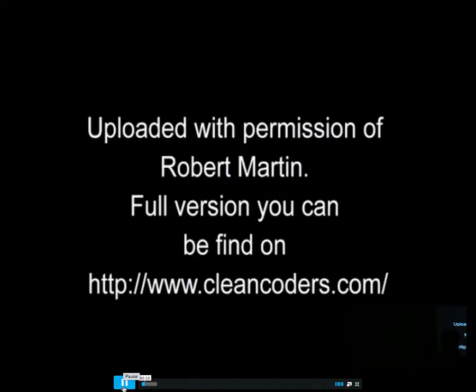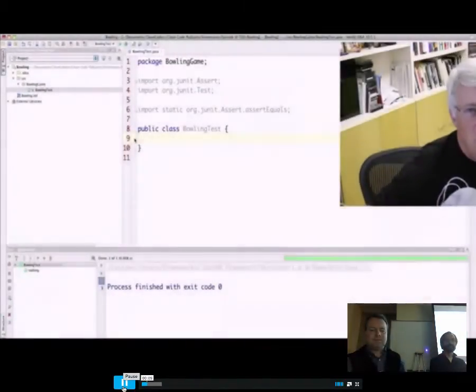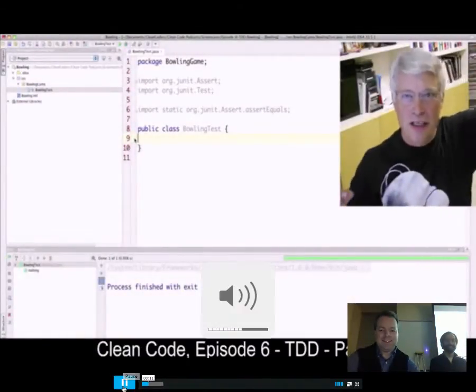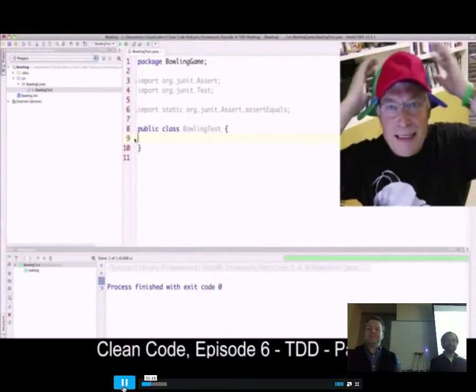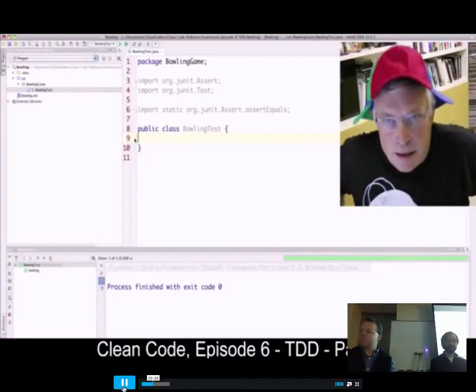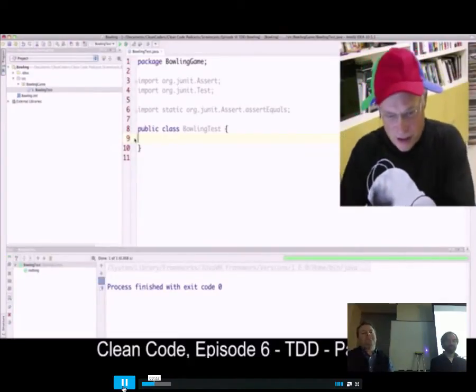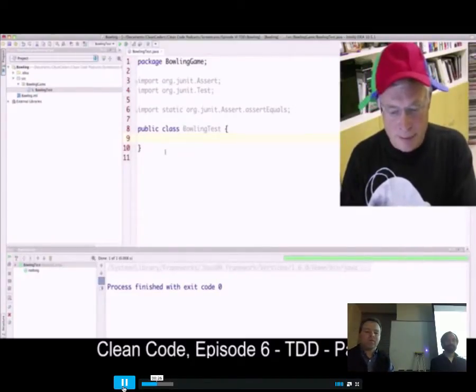Lights, please. Oh, it's time for the red-green refactor cycle. And I am in the red phase. I must write a failing unit test. All right, what test must I write that will force me to write public class Game?